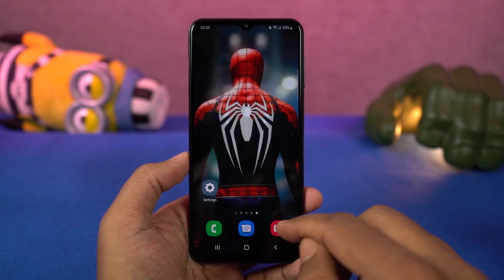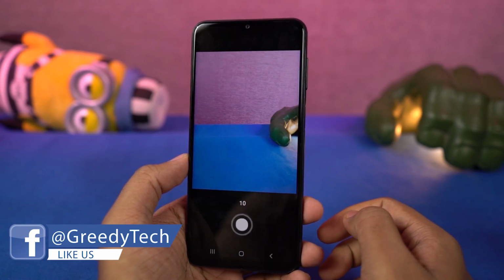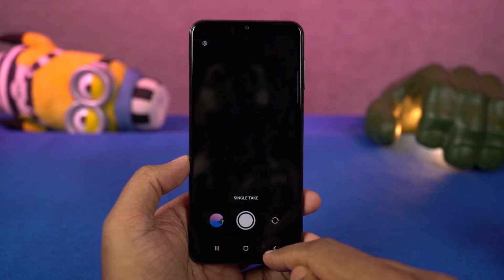Next, we have Single Take. This is a brand new feature on Samsung phones where you just have to record a small video, usually 10 seconds, and your phone will automatically create different pictures, videos from that short video in different styles, angles, and formats. Here's a quick preview.